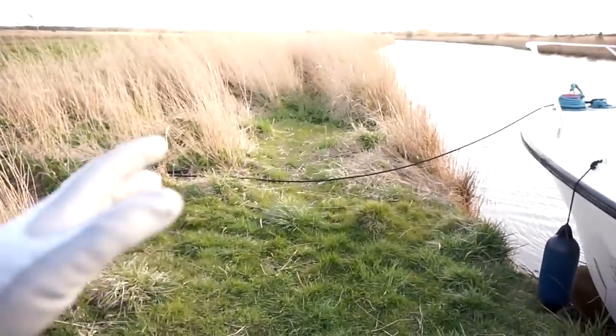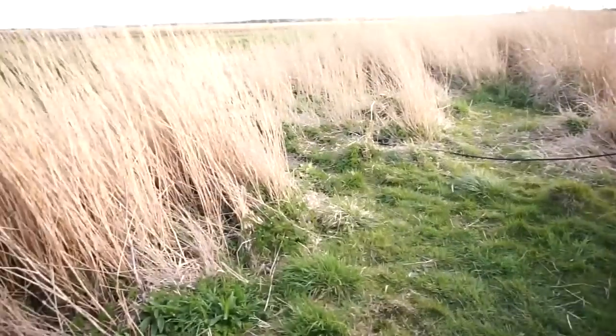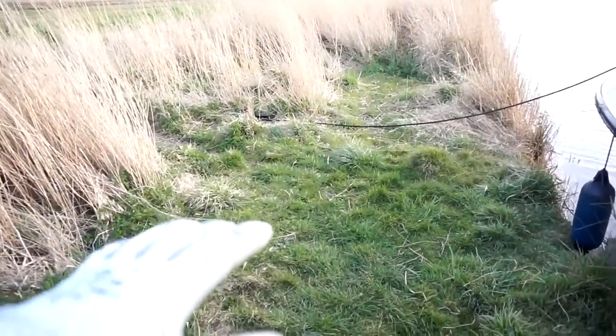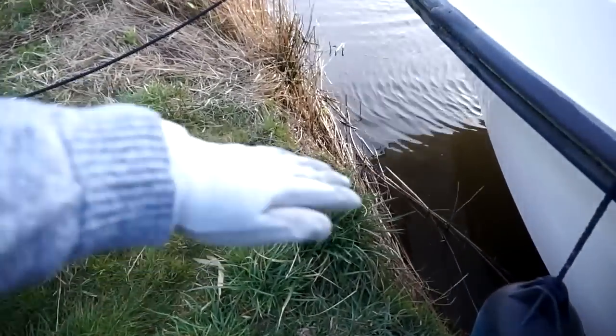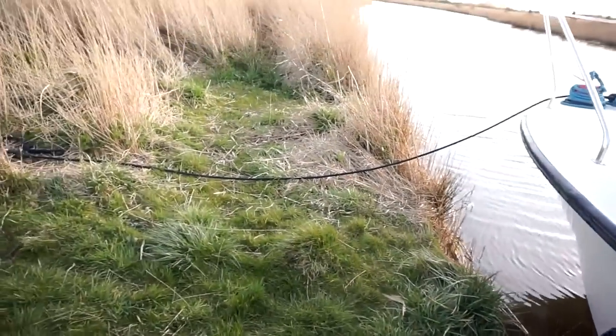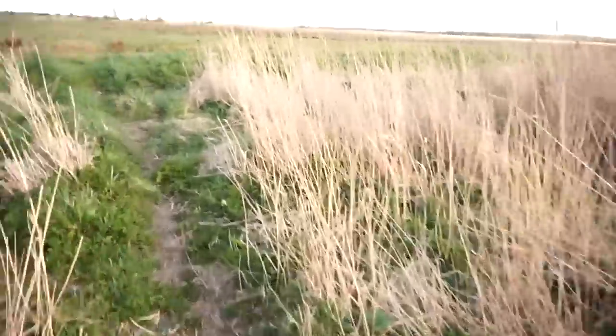And as you can see, this is one of the moorings at Fleet Dyke that has been used by a few people since this bank work's been done. We've got the grass. Bear in mind that the bank here, it does shelve at an angle. It's not straight, it's low. So if you do this kind of mooring, be careful getting on and off of the boat. And very quickly, we just go over here.